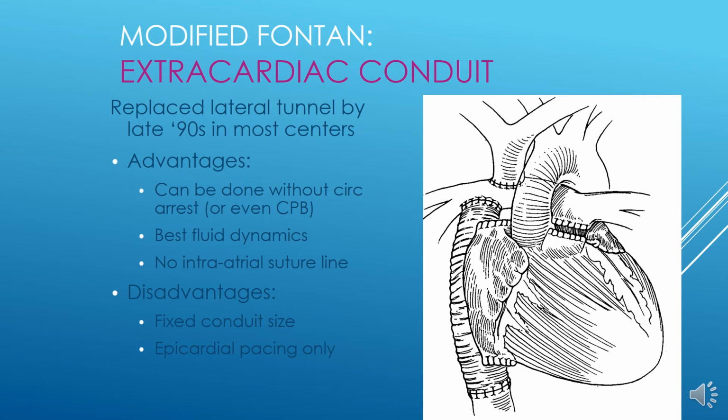Stage palliation is done by the Norwood operation for the infant selected for single ventricle palliation. The high neonatal pulmonary vascular resistance prohibits the immediate Fontan procedure. Instead, a three-stage sequence is utilized to accommodate the changes in pulmonary vascular resistance.